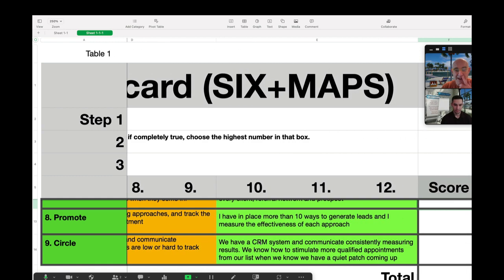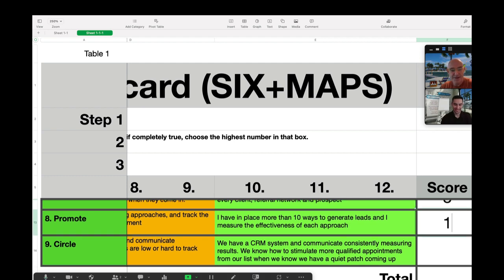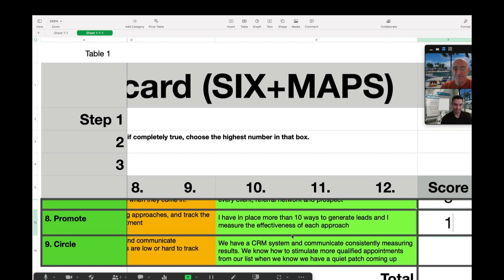And then green, I have in place more than 10 ways to generate leads, and I measure the effectiveness of each approach. Where do you sit, Christian? Yeah, this one's at a 1. A 1. Okay. So we do nothing. We just wait for referrals.